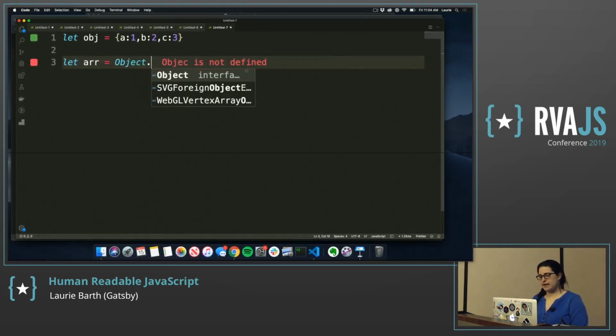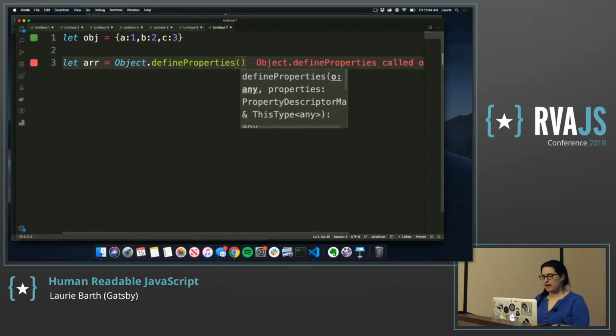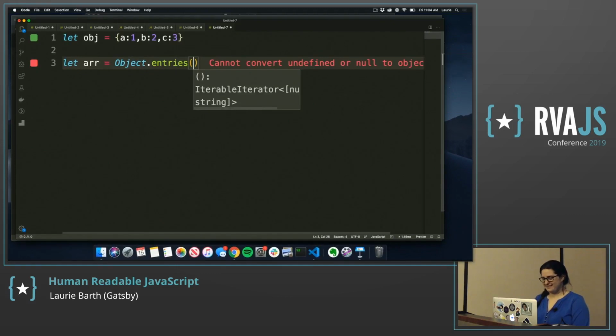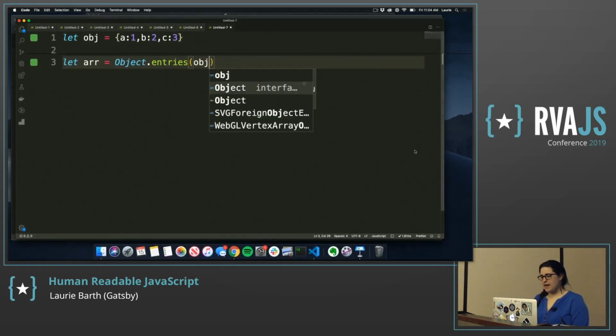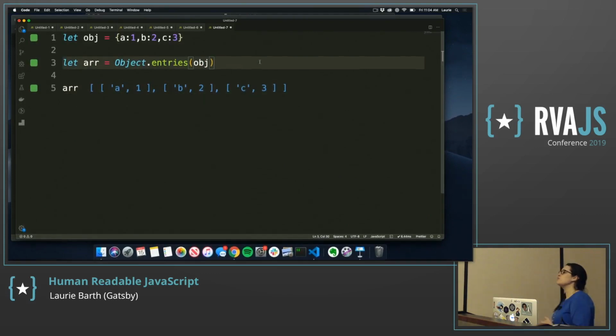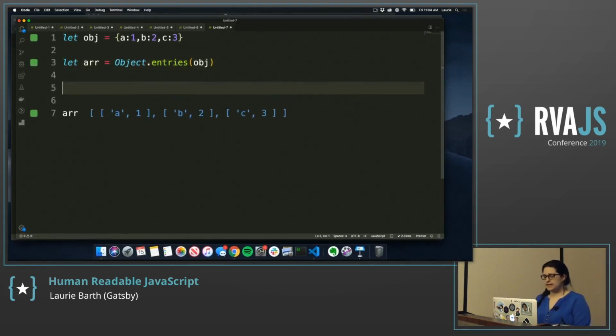And Object.entries takes an object. Why does it always do that? IDEs at work, everybody. So it takes an object, and it turns it into its multi-dimensional array representation. And that's nice, because it allows you to use all of those manipulation techniques that we know exist for arrays.